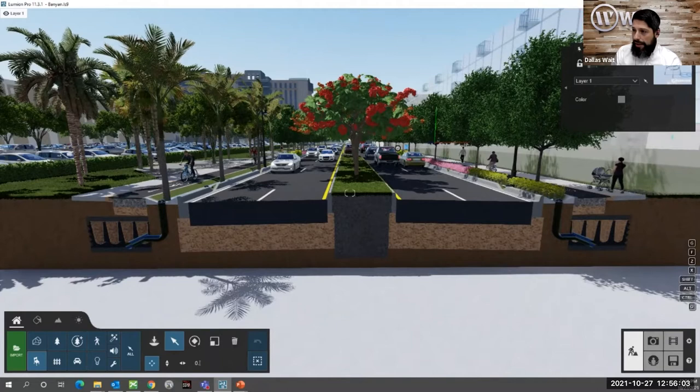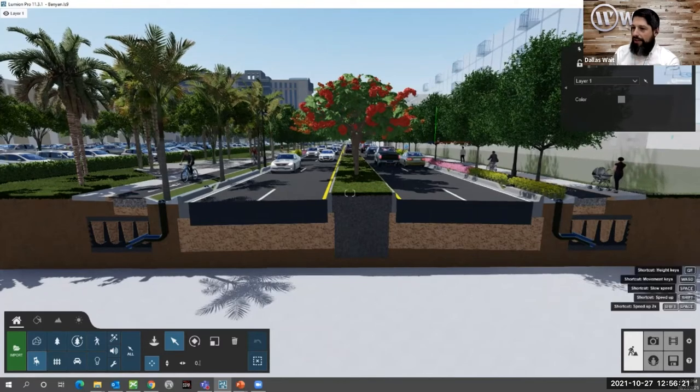We worked with the landscape architects to lay out all the appropriate trees down the median and on the outside. And we can add movement to it, right? We have traffic, we have pedestrians moving about the corridor. We even have the county courthouse in the back left corner for the city of West Palm Beach.